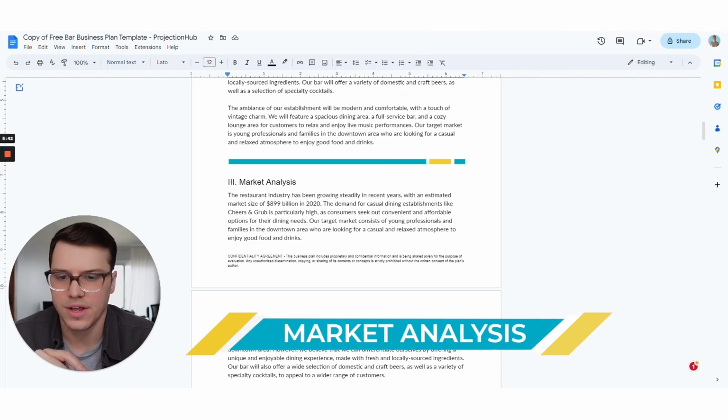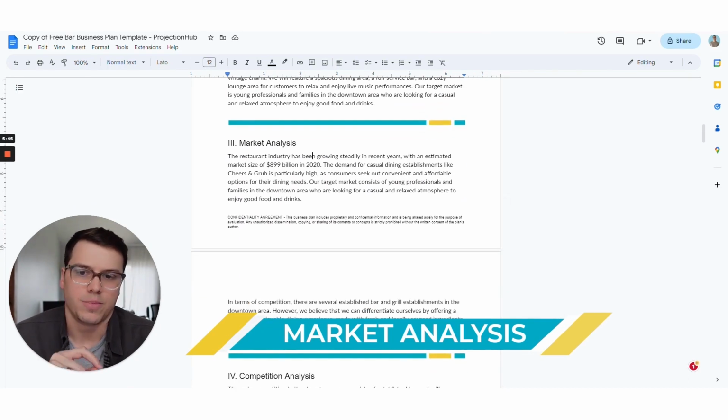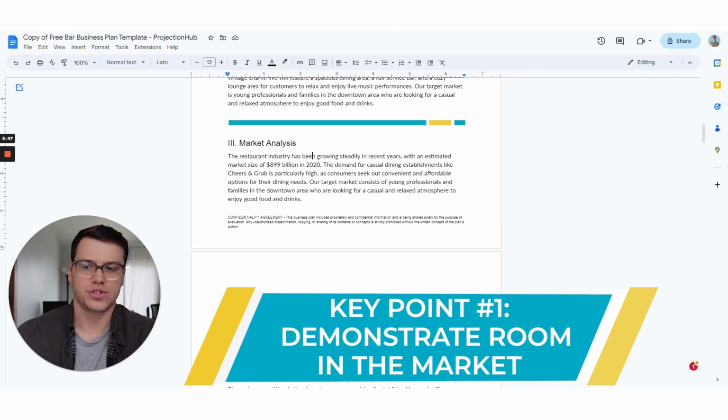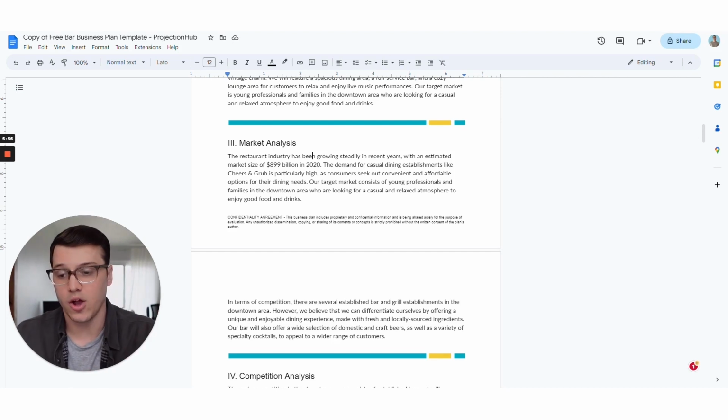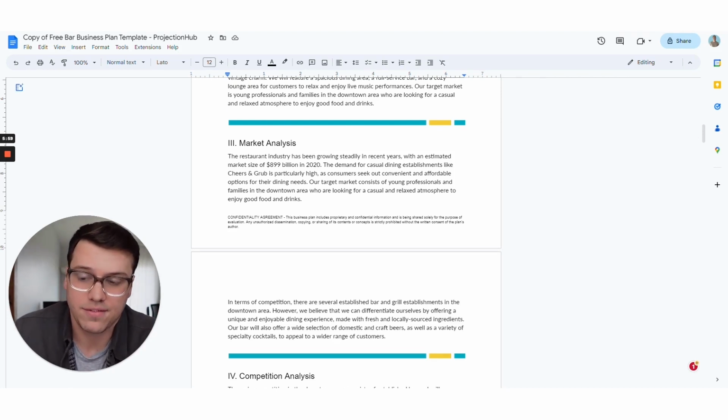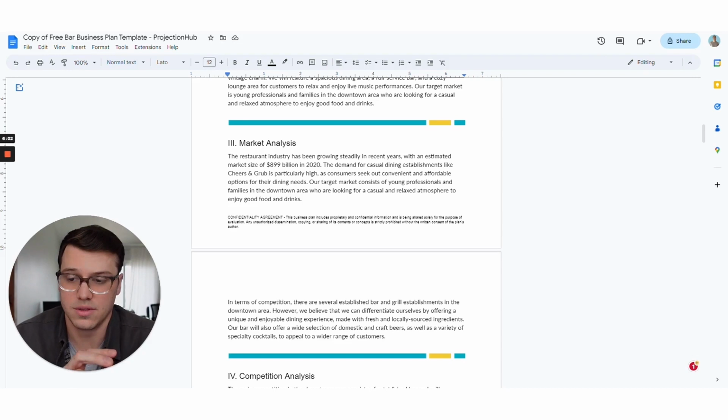Okay, market analysis. First key point in your market analysis: the purpose of this section is to demonstrate that there is room in the market for your bar. If it's really saturated, that doesn't mean you can't open a bar. But it means you really have to prove that you can disrupt the market enough to capture enough customers to support your business.